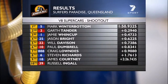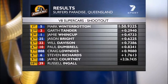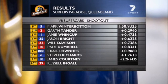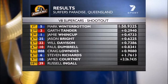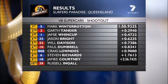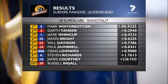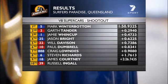Good effort from car 25, the Fujitsu racer. Will Davison, second in the championship, will start from P5 with Paul Dumbrell, then Lowndes and Stephen Richards, and James Courtney did not complete his lap after hitting the wall, and Russell Ingall, of course, copped the penalty, so they will start from positions 9 and 10. It's a long, long weekend, but it's a great weekend. V8 Supercars on the streets of Surfers. They've got them all to themselves.